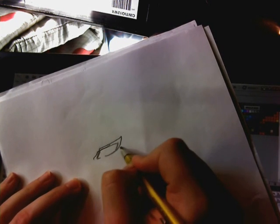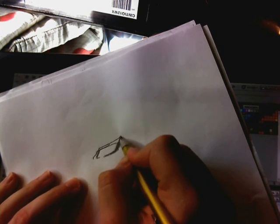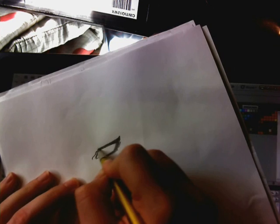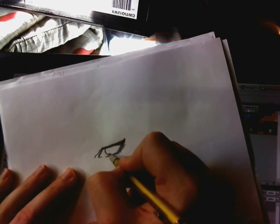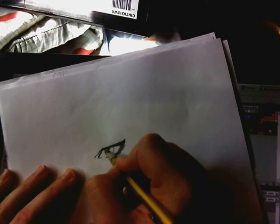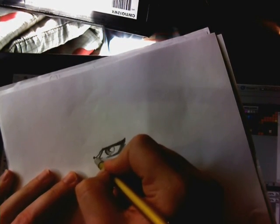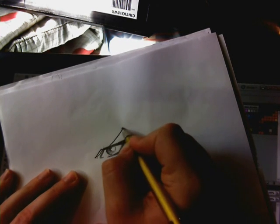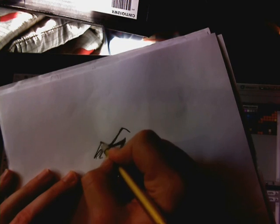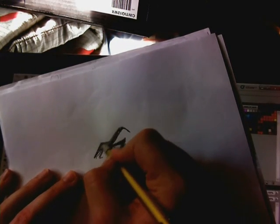Mascara. Want a little bit of bottom mascara as well. Giving her some really thick eyebrows here.